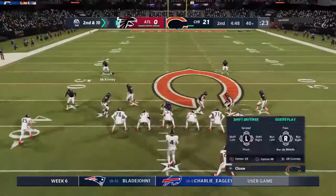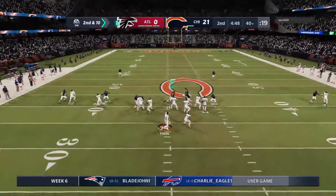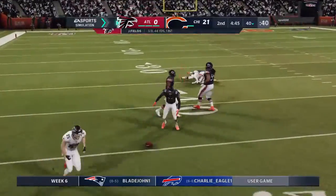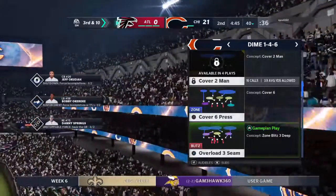So second down and 10. Once again, they'll go from the 40. And his throw here's incomplete. He was looking for Mike Williams that time. But now it's third down.